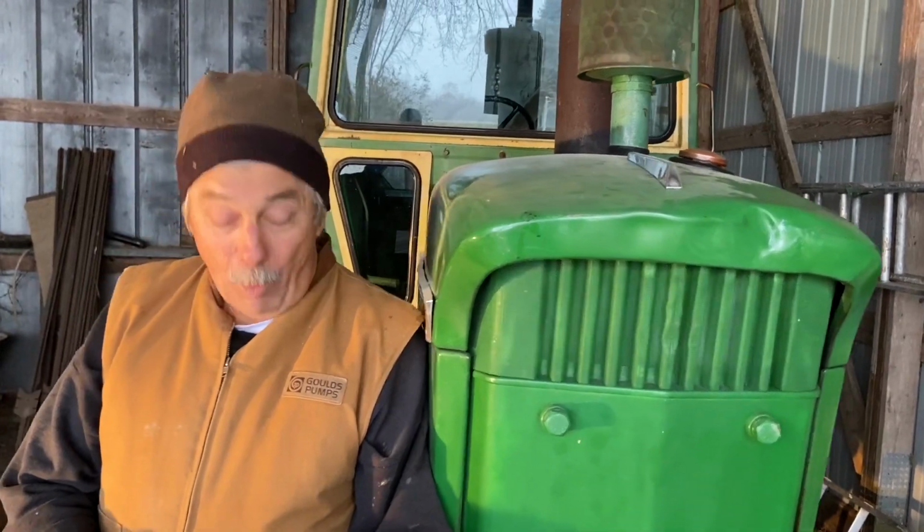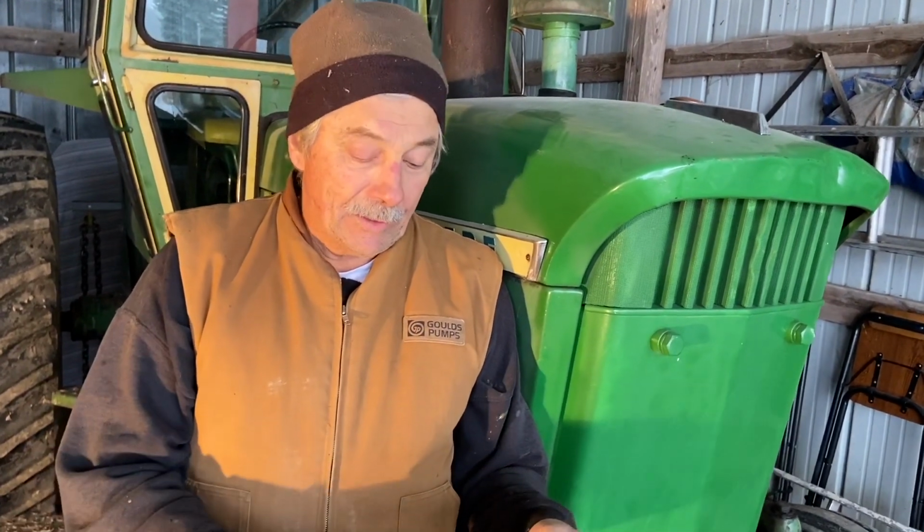Okay, and the engine hours at the time when I bought it was 5,100.9, and that was in '86. And I think it had been overhauled prior to that. I'm not sure, because this tractor was new in 1962. So from '62 to '86, 5,000 hours.